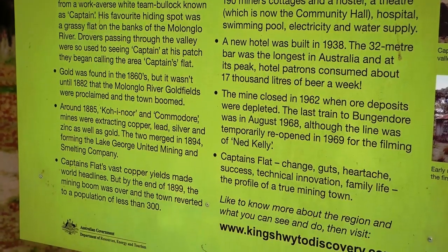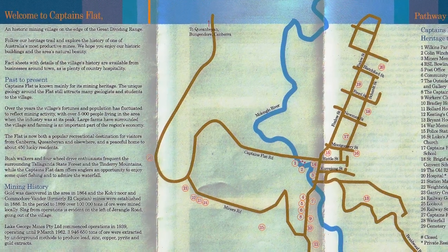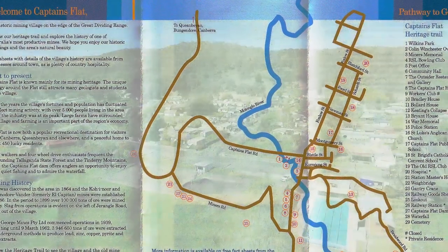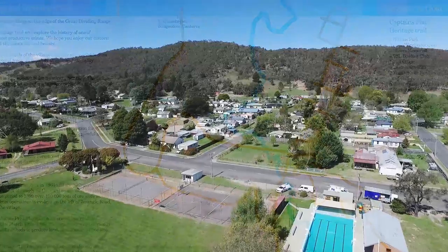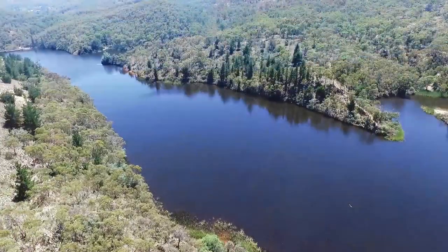So before you come to the flat, as it's known to the locals, make sure you download the Captain's Flat Pathway to Gold Heritage brochure. It's really good in that it has a map of the town that you can do a really nice walk, and it's also got suggestions of other things you can do in the local region.